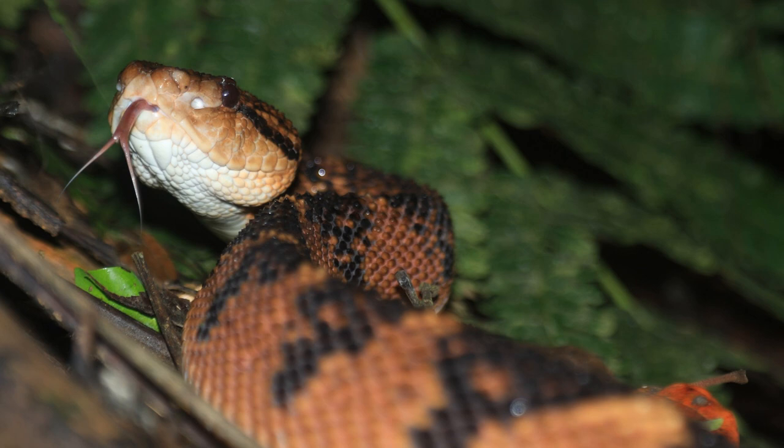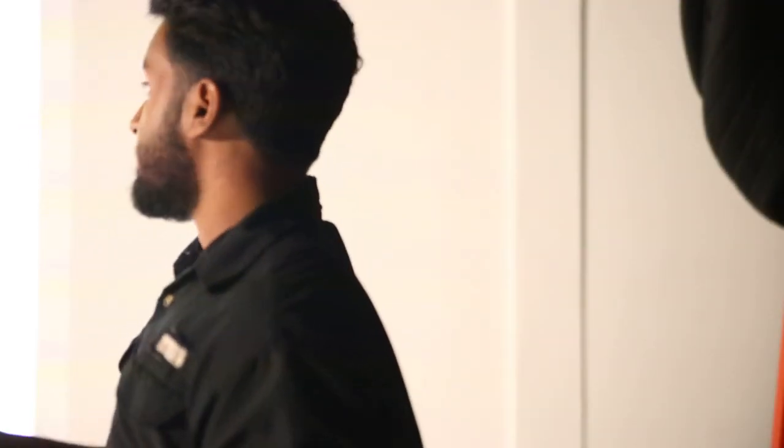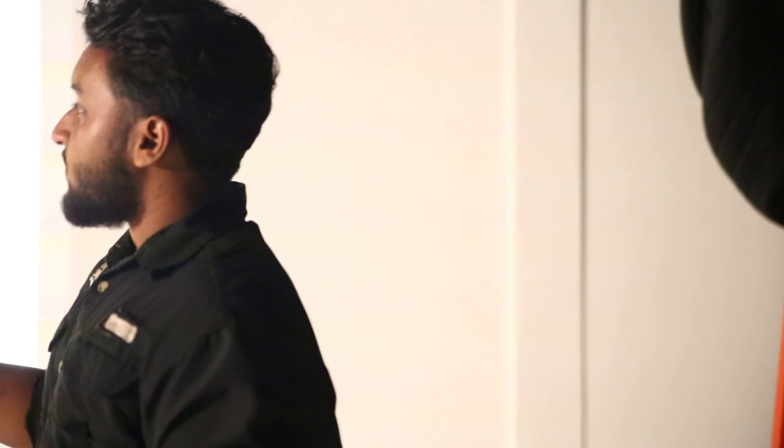Really? Yeah, they grow up to like 10, 12 feet. But they're very rare. I've only seen 5 alive so far. I'm continuously searching for them, but they're very rare. And we need to appreciate them. Not because they're venomous, you know, kill them on sight. This is why I take pictures like this, to bring awareness.